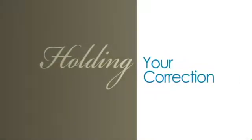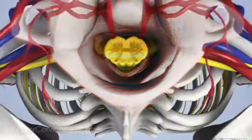One of the most important concepts of upper cervical care is the concept of holding your correction. Now, within the profession, some people still refer to it as an adjustment, but correction is a more accurate term because that's what we're going for here. A correction that holds, not something that needs to be adjusted over and over again. It's holding the adjustment that gets people better.